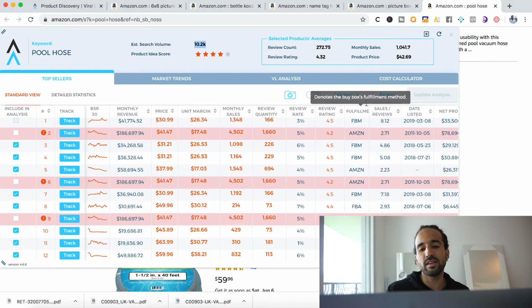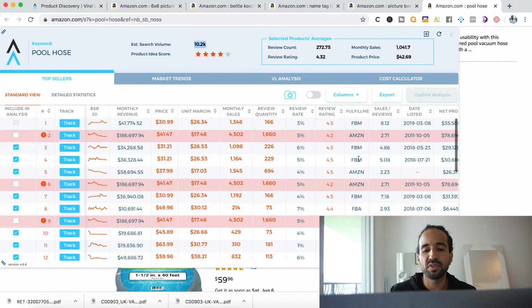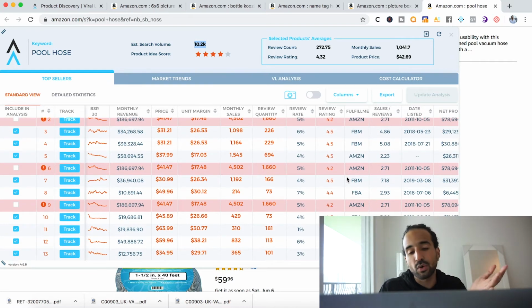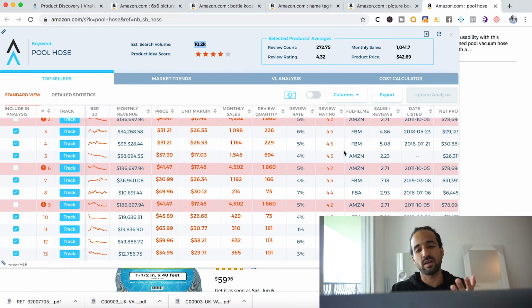Okay, and finally, the last thing you want to look at is the fulfillment section. Okay, you want the majority of this to be FBA or FBM. If you see Amazon a lot here, like I see in this listing, which is another huge red flag, that means that these are all Amazon brands. Okay, and it means that it's going to be hard to get some of the page 1 space, right? Because Amazon is going to put their listings wherever they want. You can't really compete with them because it's their platform, okay? So that's another huge red flag.